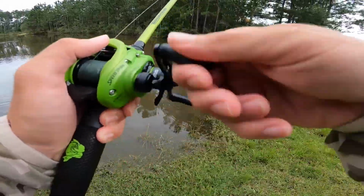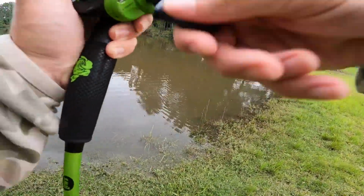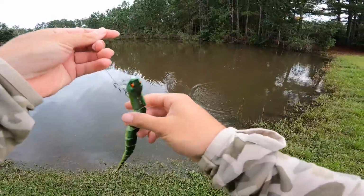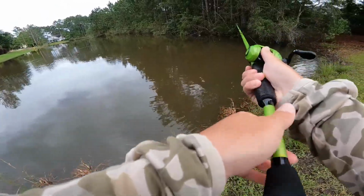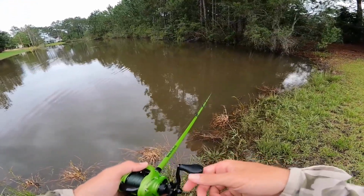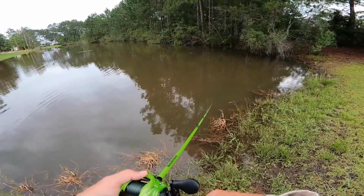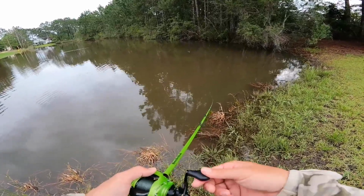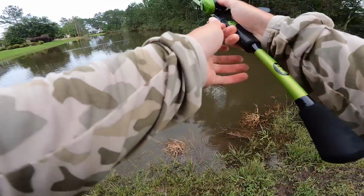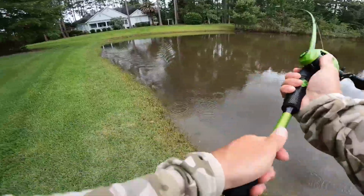Oh my gosh, I didn't even move it. I totally spazzed out. That was probably one of the best bites all day. That was such a good bite. I didn't hook him or anything, just totally popped off at it, and I got just too excited, hook set too early. Don't you want a little snake? A little slippery little snakey.